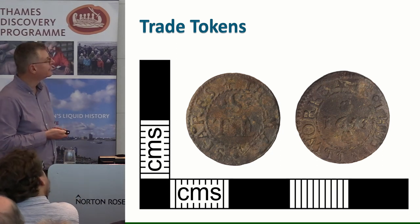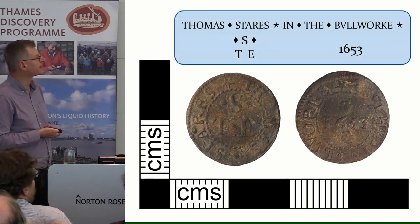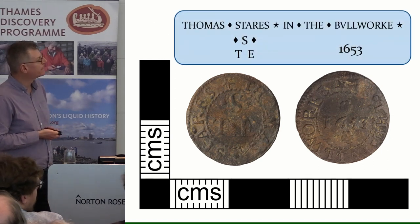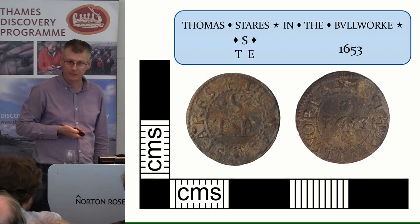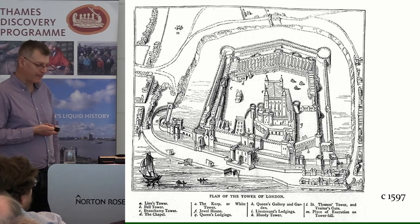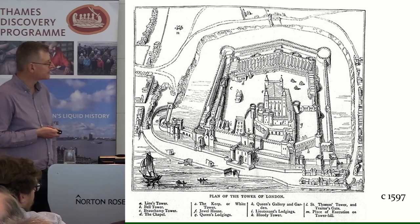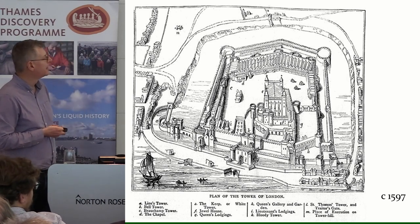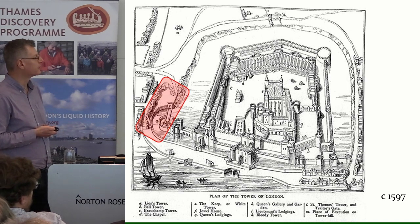So this one, I'll highlight it here for you. It was issued by Thomas Stairs in the Bulwark in 1653. So nothing particularly interesting about that still, you might think, until we have a look at a map of the Tower of London. This one's dated to around about 1600 or thereabouts. And we realise that this area here is actually the Bulwark.